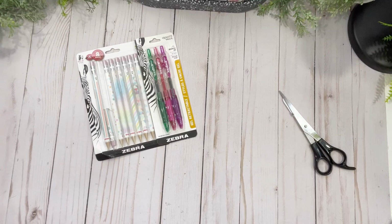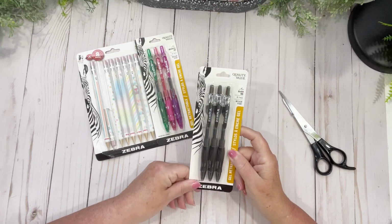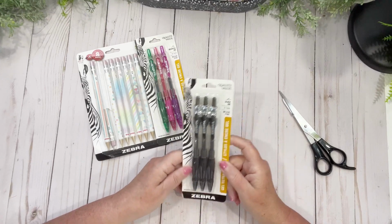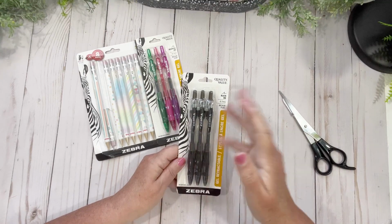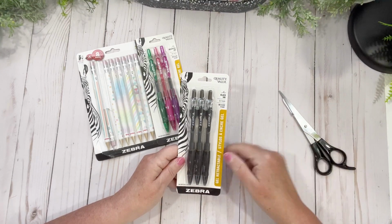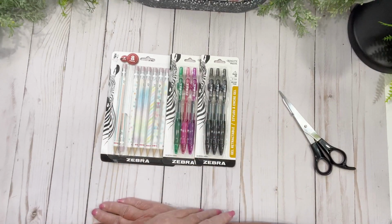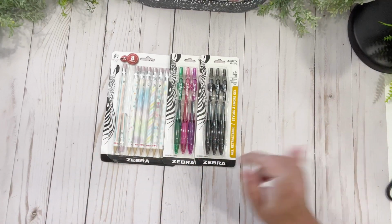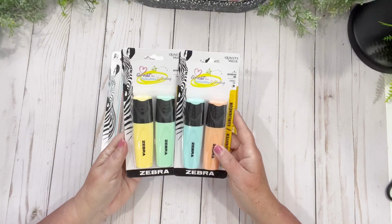Then, if that isn't enough, they have, friends, these black ones. So I thought, okay, I'm going to get the black. They're 0.7 millimeter. And again, they're black. Go figure, Lori. They can see that. But look at that. So there's Zebra. Okay, but that's not it. I found these. Look at these.